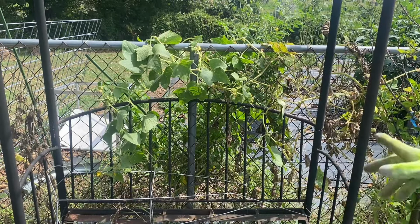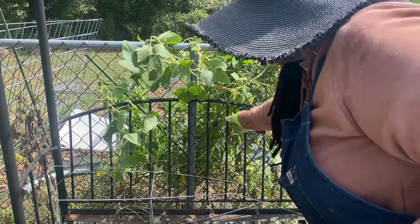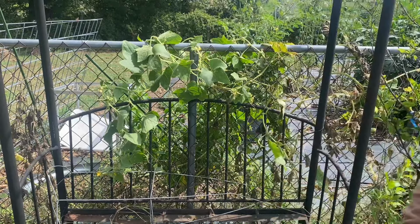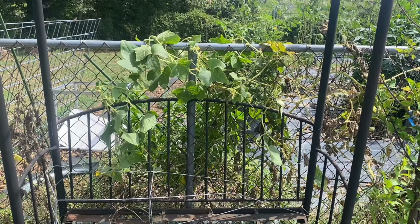As you can see, the plant is still alive. It is still on this. Matter of fact, let's go over to the other side and find the stem and the root to this plant.